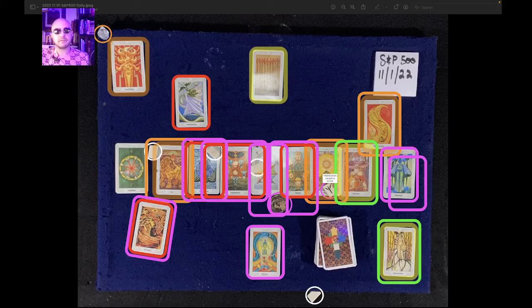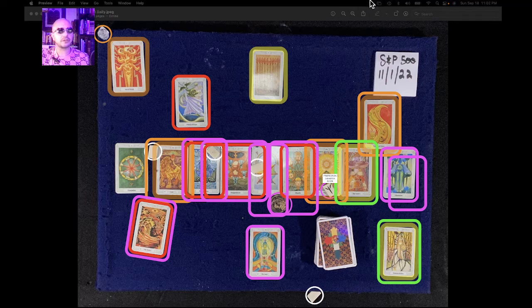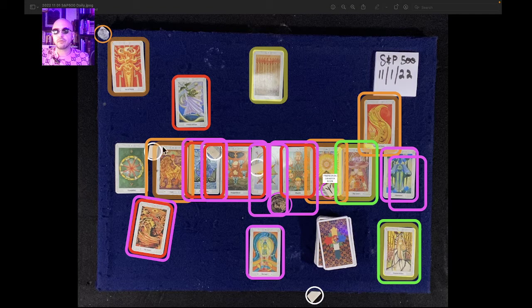This is the S&P 500 one-day reading for November 1st, 2022. It's currently September 18th, 2022, 11:02 p.m. Eastern Time. So the overall theme and behavior for the day is a rally that offers an opportunity to open up a short position and protect against long positions.